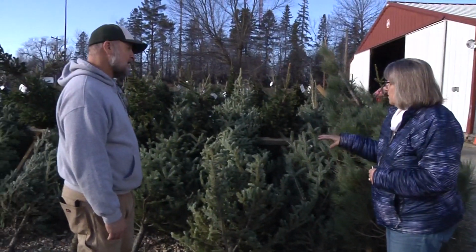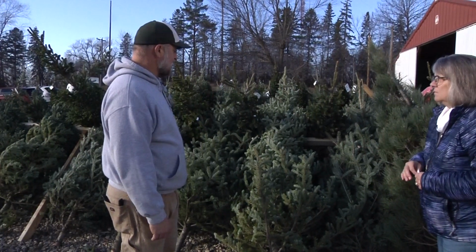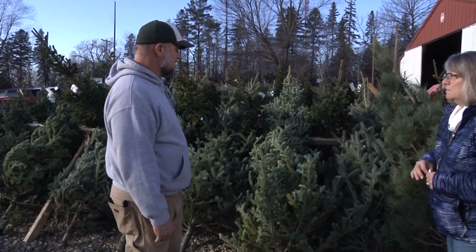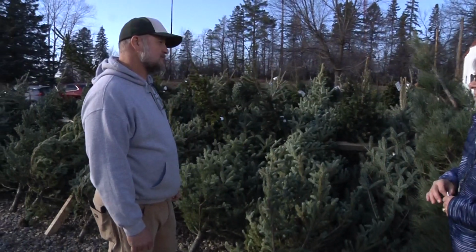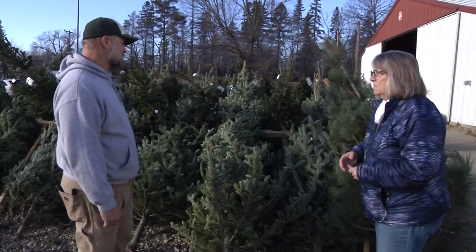And how often should you be watering a tree once you get it into the stand? I'd make sure it's full water for the first week for sure, and just keep an eye on it. You don't want it to dry up. Yeah, because they suck up water once you get them in and get them warmed up, especially the first 3 to 4 days.